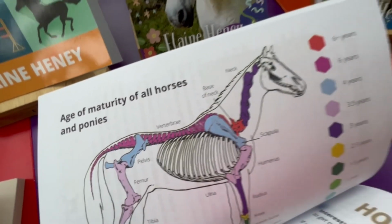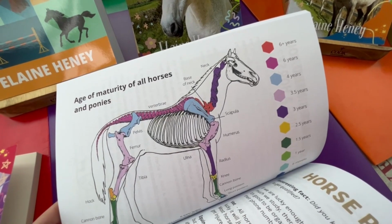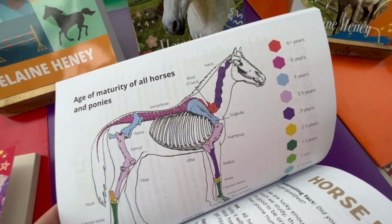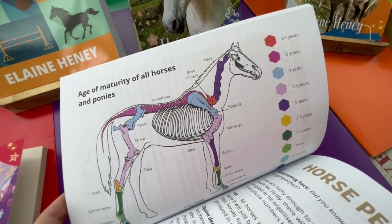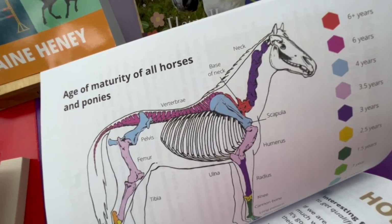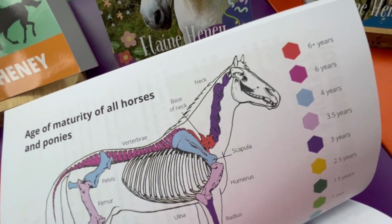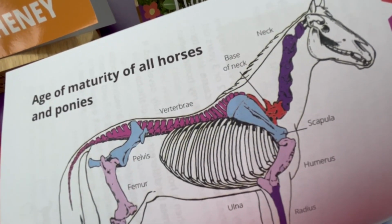You see that here? So in every single breed of horse, the earliest age-wise, any horse, thoroughbred, Shetland pony, Clydesdale, warm blood, Connemara pony, whatever you have, doesn't matter. The earliest age any horse is going to have their bones completely physically mature is 6 years of age. 6+ years of age actually, and the last part to mature is the base of the neck.